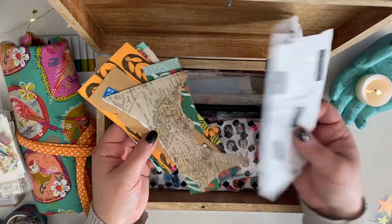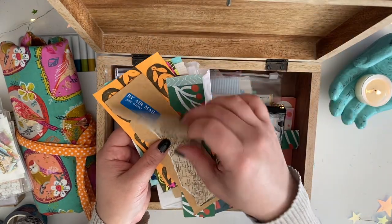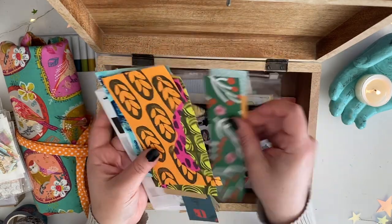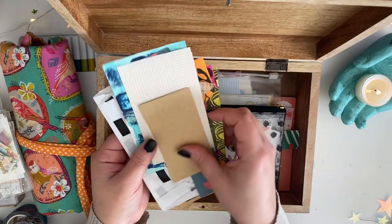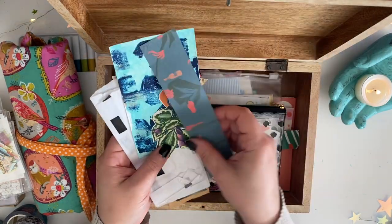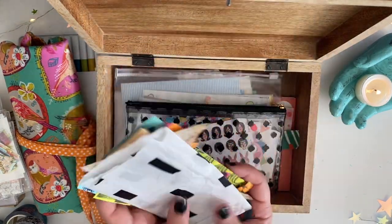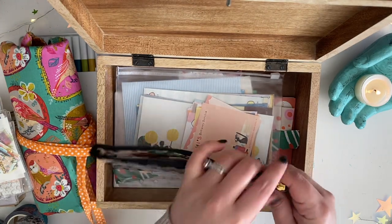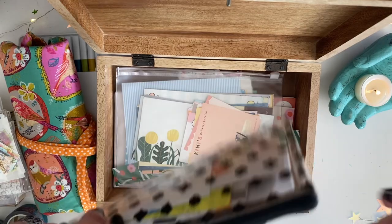These are just random paper scraps to put as little collage clusters and stuff. So those are ephemera pieces.